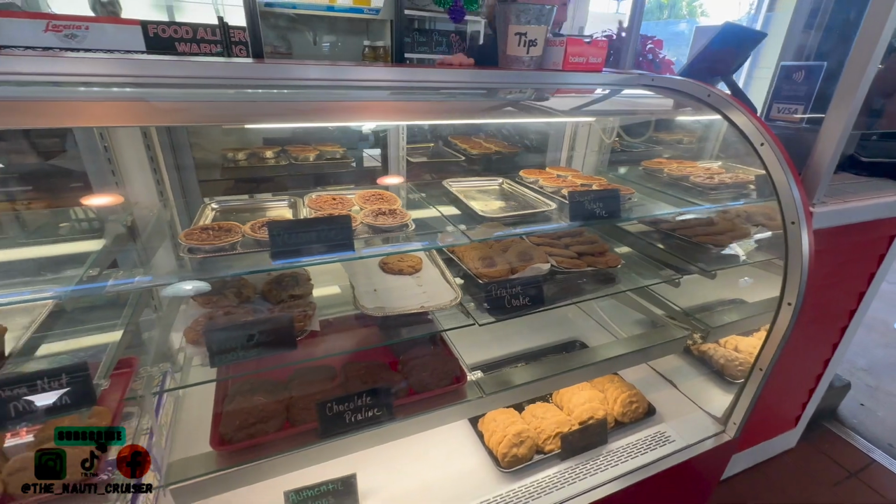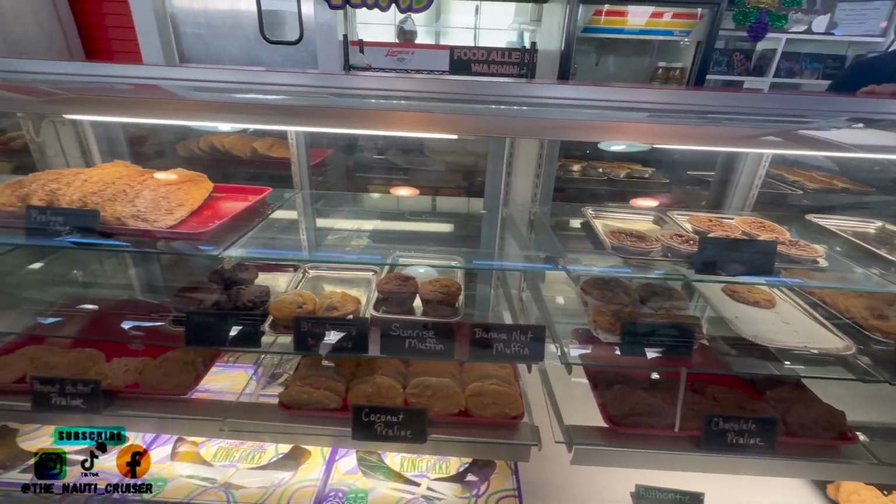You can't come to New Orleans and not get no pralines. Look at that. They take it, they drop it in the bag. I got three different kinds. I don't know which one this is, but I got a peanut butter, I got an authentic, and I got the coconut. I also got something a little else in here because, you know, it's Mardi Gras season in New Orleans, so I got a king cookie.